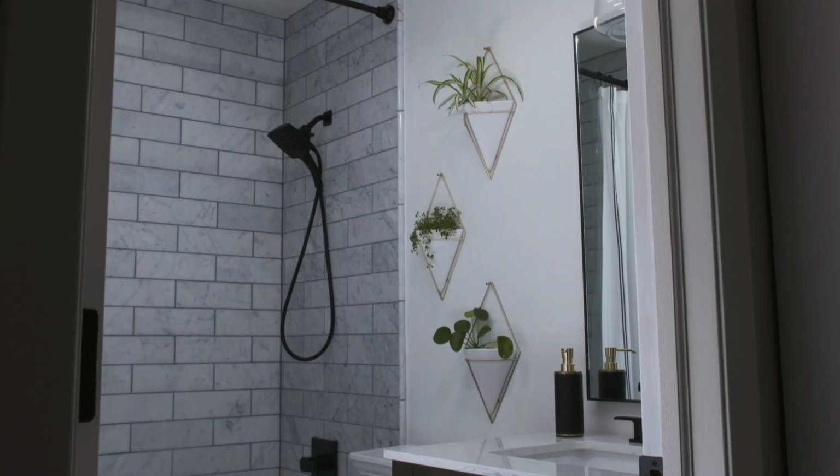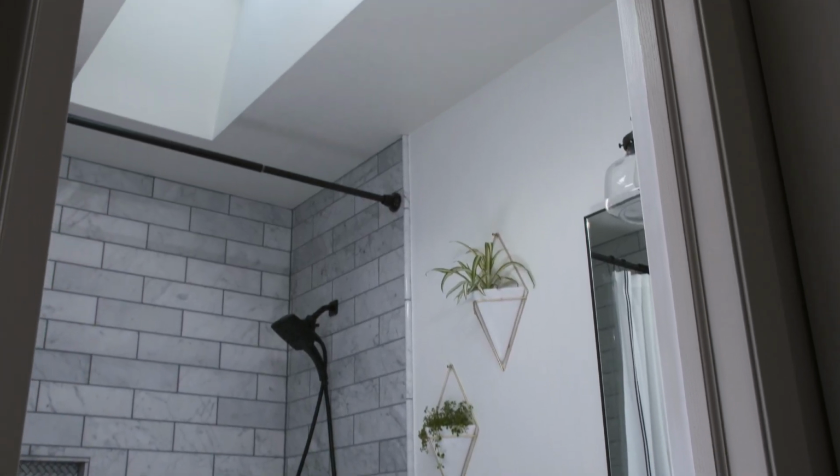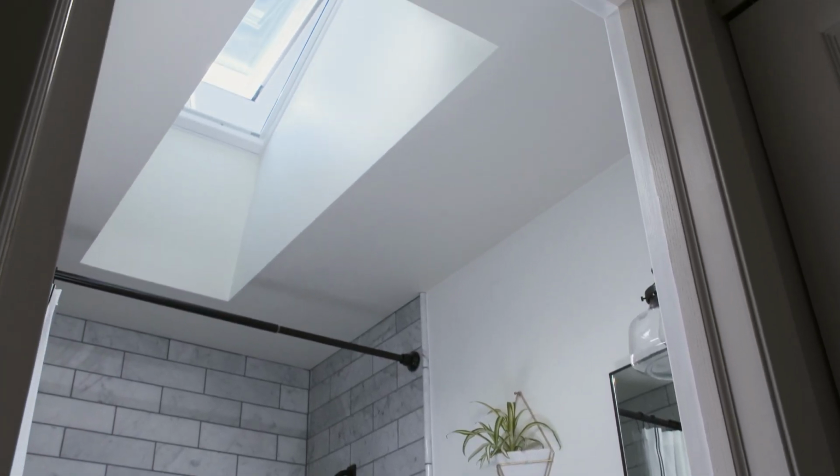What's important to us is that we want it to look like the product had been installed when the house was built. We want it to look like a part of your home. That's why I love my job.